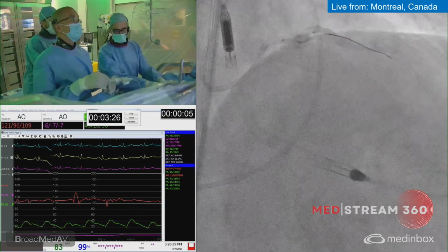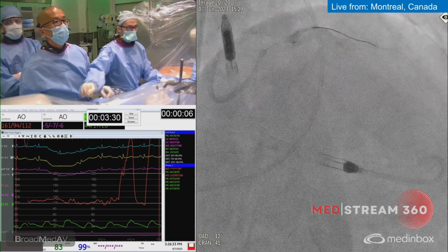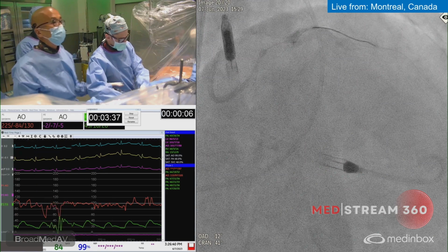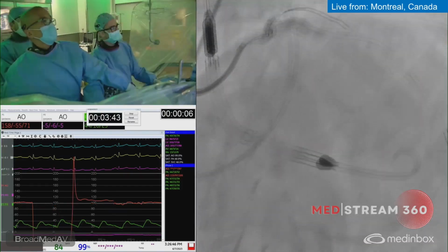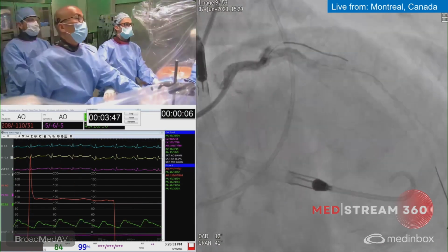Okay. I think it may have ruptured. I think a rupture. Oh, I don't know. The balloon ruptured, there's a severe calcium. Just see, make sure there's no perforation. Looking pretty open. Clearly well open. Okay, so we have a dissection.